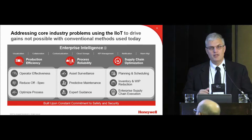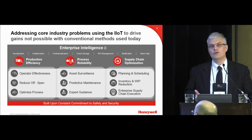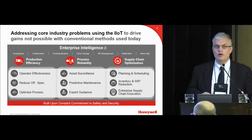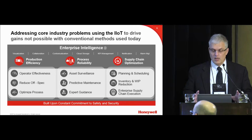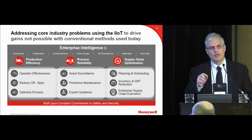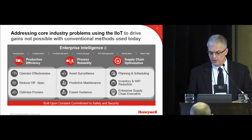On this side, the other key piece of driving profitability is the whole thing around supply chain and planning. So it's things like using data analytics for demand side planning. It's looking at things like inventory and work in progress reduction to improve capital efficiency, and then how we tie into enterprise supply chain. So it's all building all of this on a single platform. There are many other people doing specific compressor monitoring or some other pieces. We're bringing the whole solution together for the customer and for their OEMs.